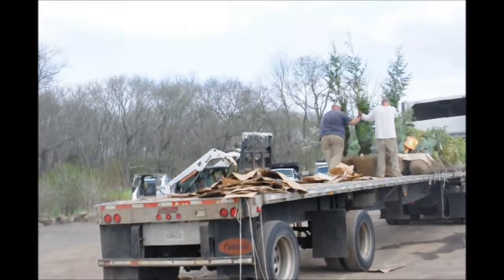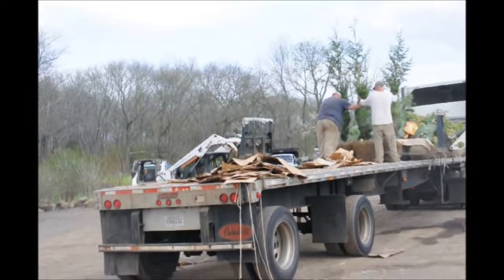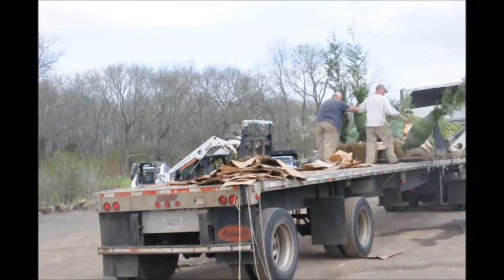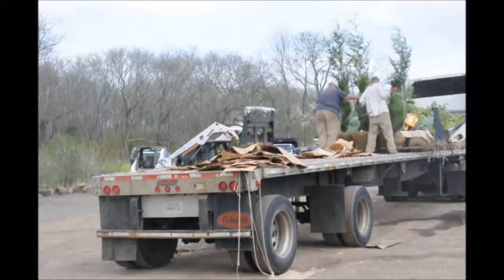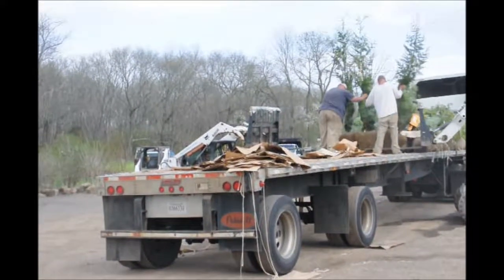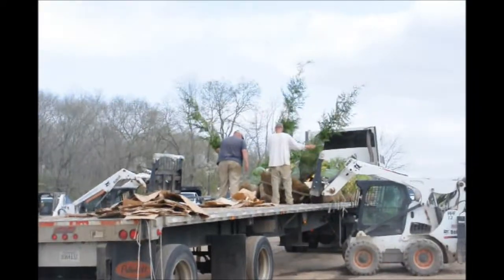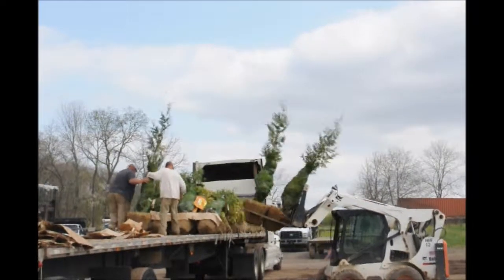We have lots of green giants at Highland Hill Farm, so if you need a great privacy tree, call us at 215-651-8329 for green giants and other evergreens that we also offer. We're located in Fountainville, PA, and we do deliver and plant to many locations. So again, just call us at 215-651-8329.